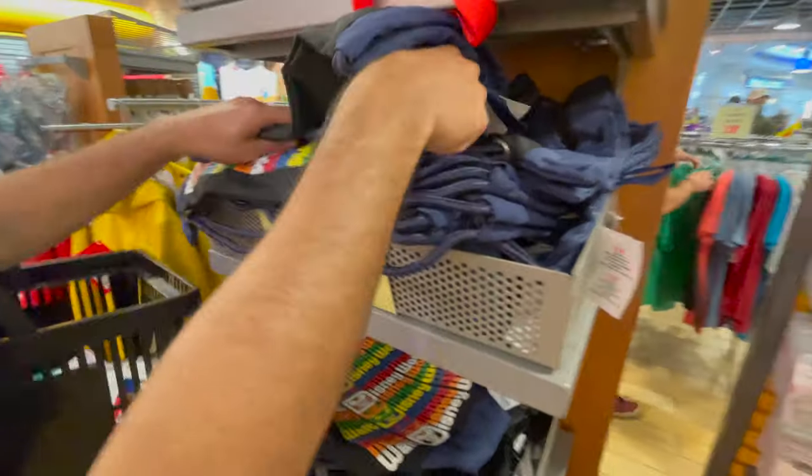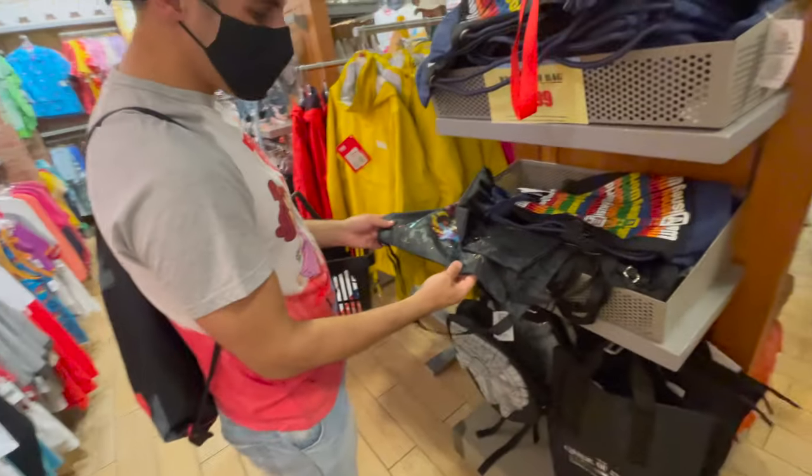It doesn't say. Oh, $8.99. Okay, so a lot of these. I actually had this. The strap broke, and then my grandma sewed it back for me. That was really sweet. I think I left it in Greece, though.